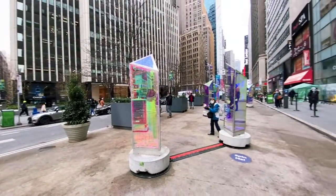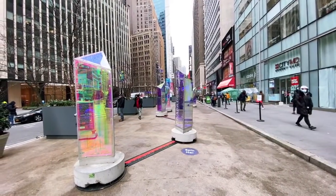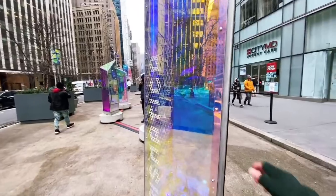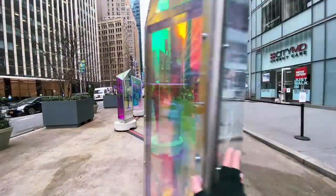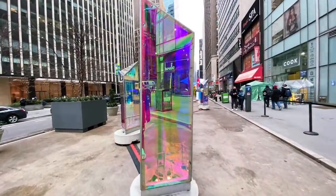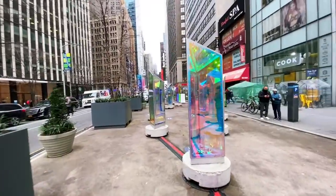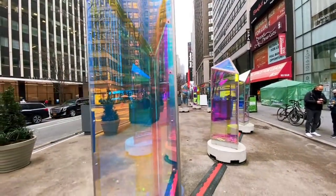So here's a wider view of all the prisms right here. You push these around and they actually say, spin me. So I'm going to zoom in as I spin this one. I think this one is in bad shape. Okay. Do you see the city coming to life a little bit? I do. I do indeed see the city coming to life.